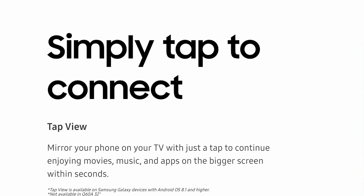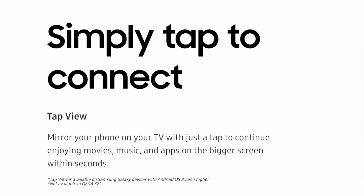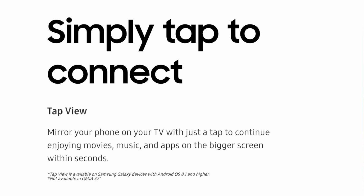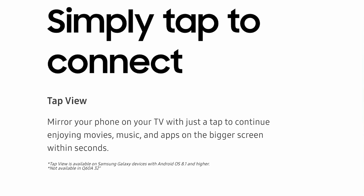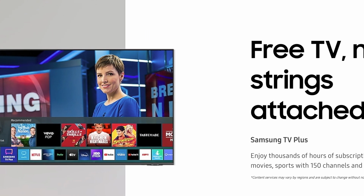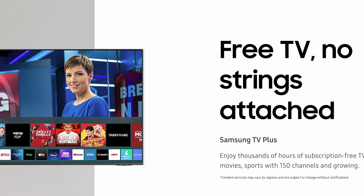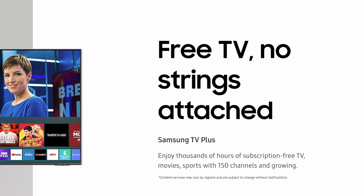Want to mirror your smartphone to your TV? Simply tap to connect with Tap View. Mirror your phone on your TV with just a tap to continue enjoying movies, music, and apps on the bigger screen within seconds. Enjoy free TV with no strings attached using Samsung TV Plus. Enjoy thousands of hours of subscription-free TV, movies, sports with 150 channels and growing.